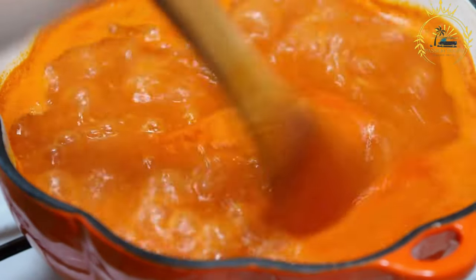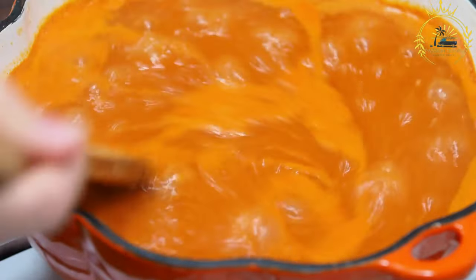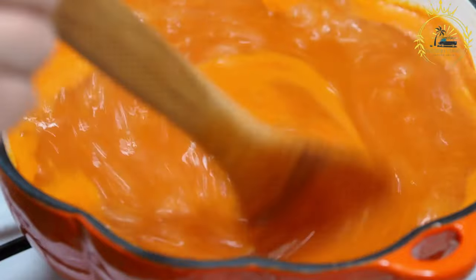Okra. The key ingredient for okra soup is fresh okra. The okra pods are washed, trimmed, and sliced before being added to the soup. Choice of meat.